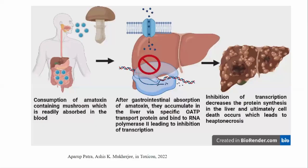So this is just an image showing that you consume it. It's readily absorbed in the blood. After that absorption, it accumulates in your liver, where it binds to the RNA polymerase 2, and then it inhibits your transcription, resulting in hepatonecrosis.